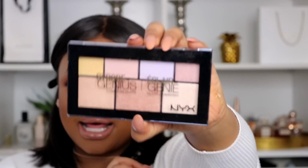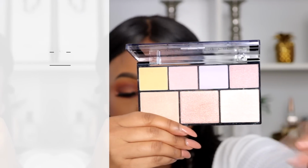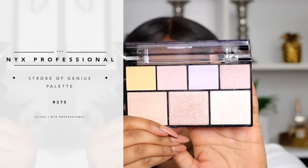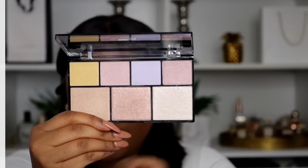For highlights, I'm gonna use my NYX Strobe of Genius Illuminating Palette. I also don't think I've used this before. Oh, there's the elastic, which is this one over here. I'm gonna highlight with this rose gold shade.